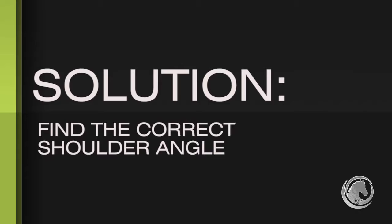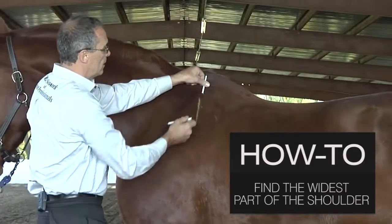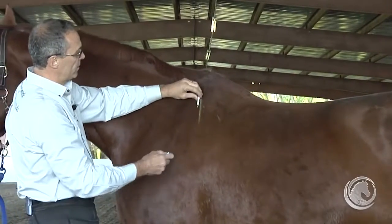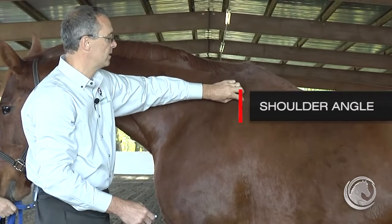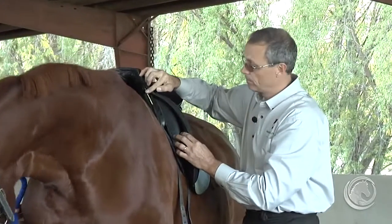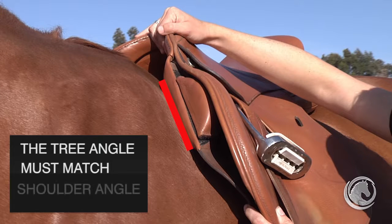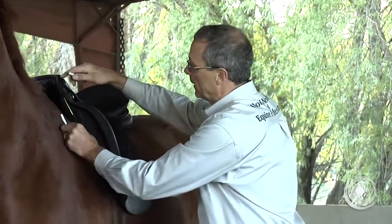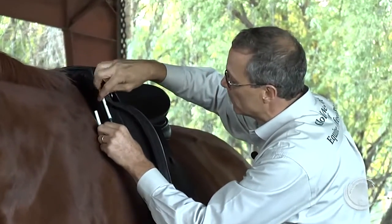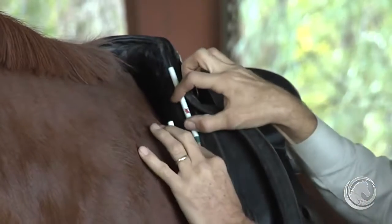Let me demonstrate how you can find the angle of the shoulder on your horse. You take a pencil or a pen, lay it at the top of the withers and flip it over, and then press on the middle of the pen. That is the angle of the shoulder. Here we've got our angle. And if you don't have chalk, 2 pens will work too. Again, go to the widest part, flip it once around, push on the middle of the shoulder, and then put the other one right on the pipe. You're going to look right from this angle and see, are these 2 pens parallel?